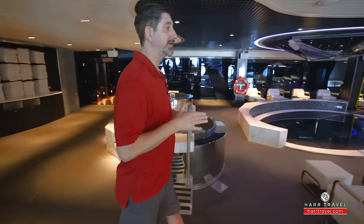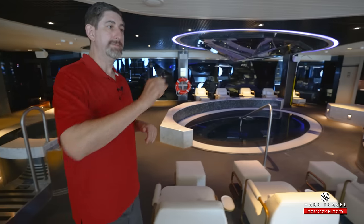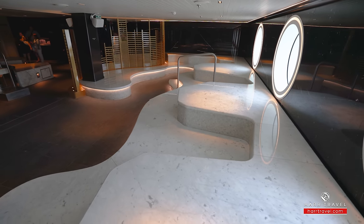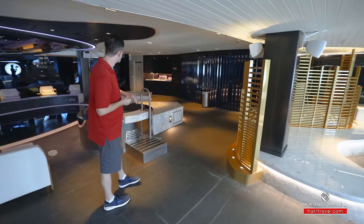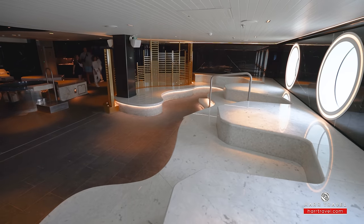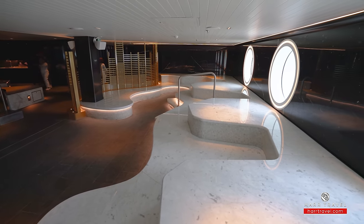Now, as we continue along, you're gonna find the hot stones. All along the window area, you've got different beds where you can lay, relax, enjoy the heat coming up through the stones themselves. You've got a few more areas over here as well. But once again, you've got those beautiful views and, of course, a place to relax.